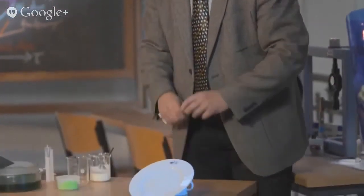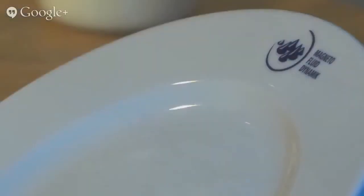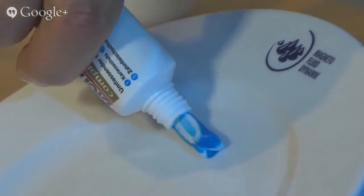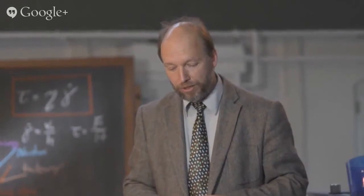And now we come back to a liquid that you all know from everyday life, a toothpaste. This is also a liquid. And we will see what happens if we put a bit of toothpaste on this dish. That is a toothpaste, and nothing happens. The same stress is acting on this fluid as on the water or on the silicone oil before, but the paste does not go down. That is a completely different behavior.